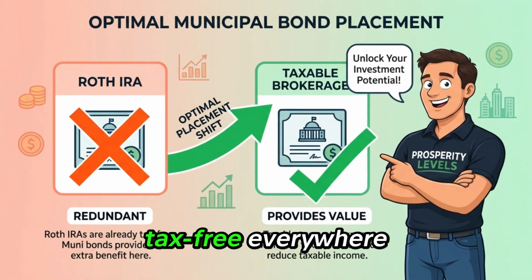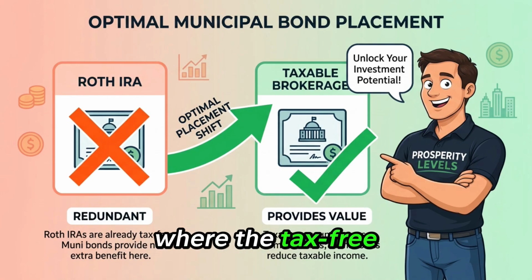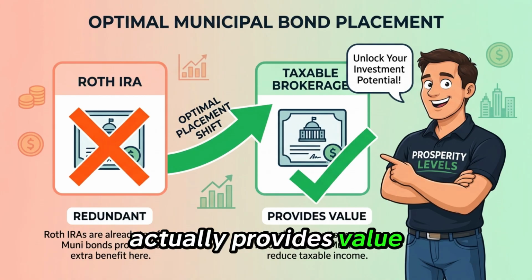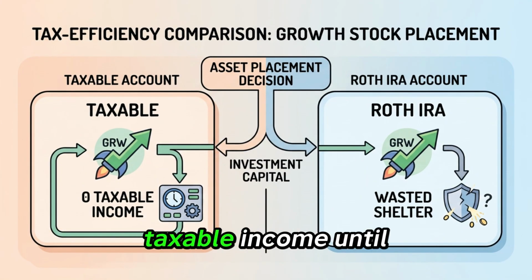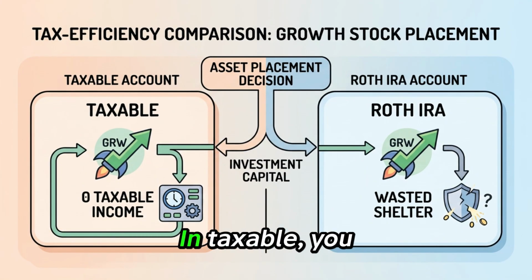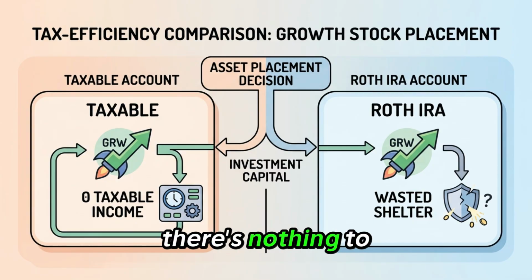Municipal bonds are tax-free everywhere. Holding them in a Roth is redundant. They belong in taxable, where the tax-free status actually provides value. Growth stocks with no dividends generate zero taxable income until you sell. In taxable, you control the timing. In a Roth, the tax benefit is wasted because there's nothing to shelter.